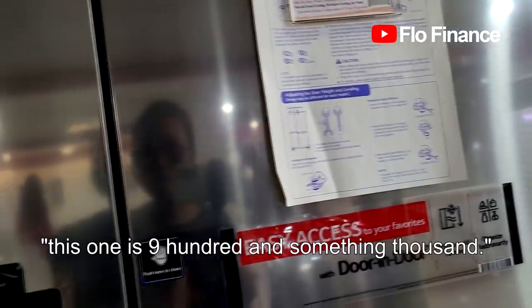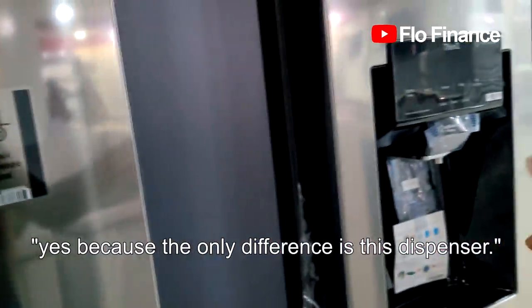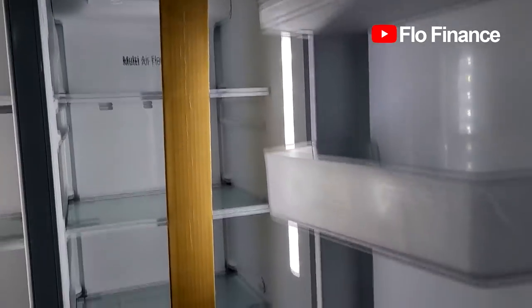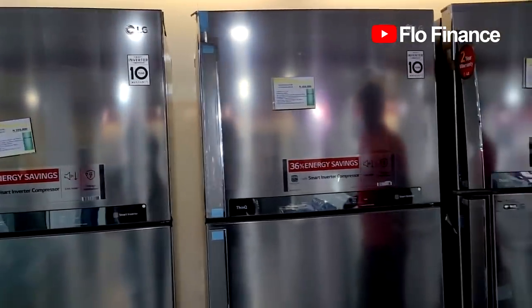They didn't put the price on this one, but we are thinking that it will be at least 7 something, since this one with the dispenser is 9 something. 936,500. Because usually they have these kind of fridges where the only difference between the two is just the dispenser. These two fridges are the same, but this one has a dispenser and this one doesn't.